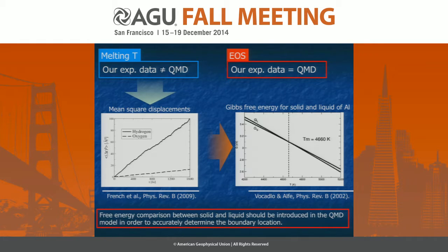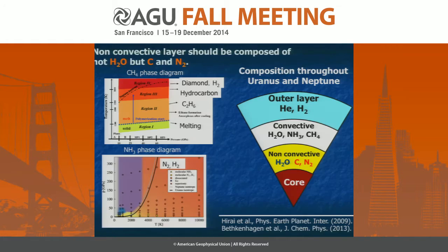Here, the QMD determines the boundary location between solid and liquid by observing the mean square displacement of oxygen. However, the melt can be thermodynamically defined in an approximate manner. This figure shows the comparison of the Gibbs free energy between solid and liquid of aluminum, not H₂O. We can determine the melting temperature where the equilibrium point is. Therefore, such a free energy comparison between solid and liquid should be introduced in the QMD model in order to accurately determine the boundary location.